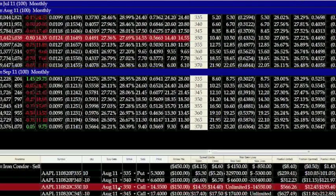So when we look at the 345, 350 call vertical, what do we sell that for? We sold that for $2.85. We sold the 345 call at $17.40, and we bought the 350 call at $14.55. So we collected $2.85. The 335, 340 put vertical, we sold the 340 put at $6.60, and we bought the 335 put at $5.30. So we collected $1.30. So in aggregate, what did we collect? We collected $4.15 for selling both of these verticals.